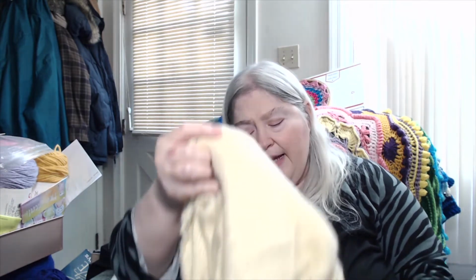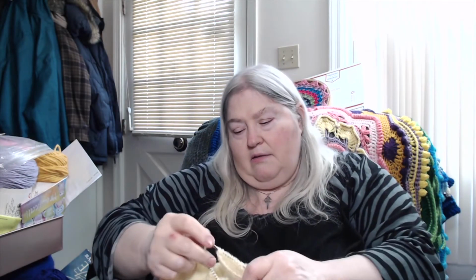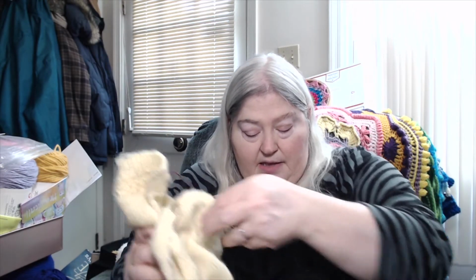And then the other thing is that sweater that I was commissioned to finish, that I had to look for the pattern for the cabling. I did find the pattern. It is a Japanese cable. So that is going to be worked off and on when I get back to my sweater. So I'll knit a little bit, crochet a little bit, go back and forth.